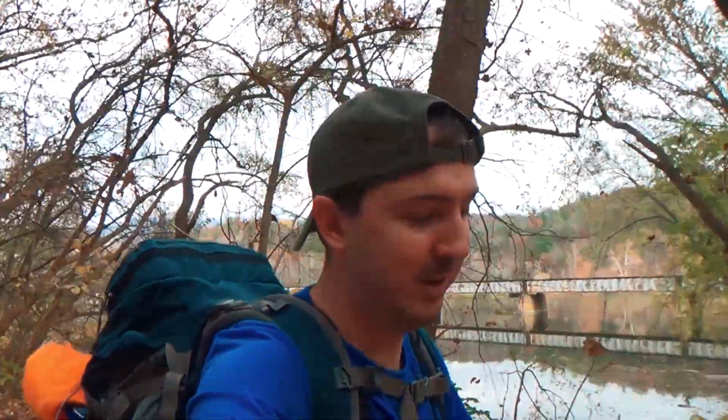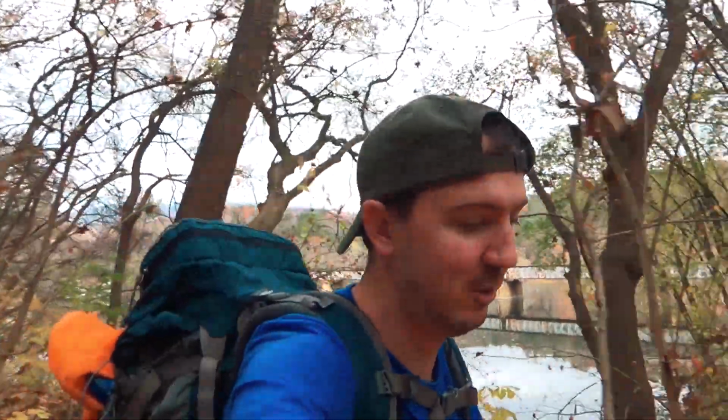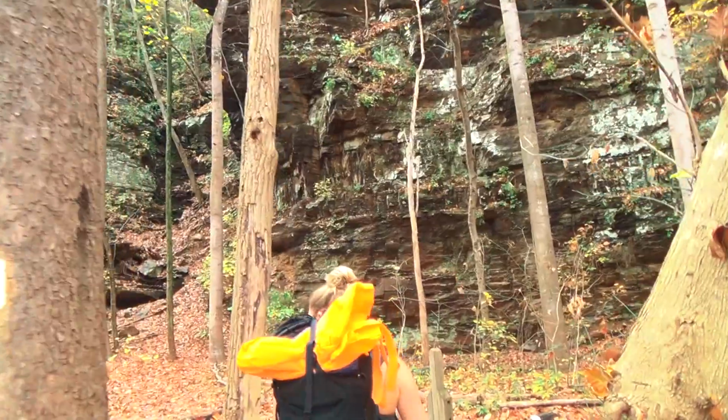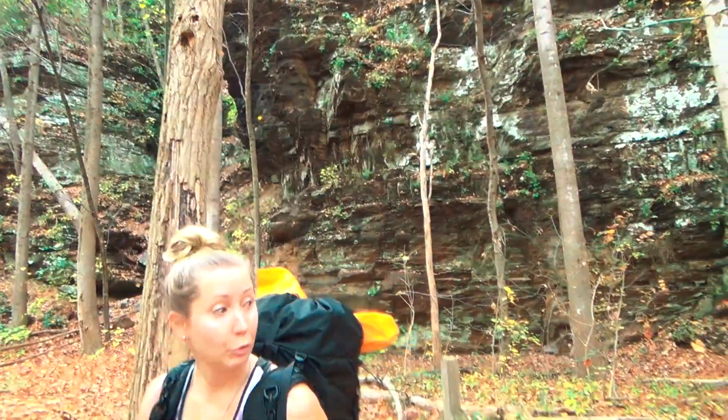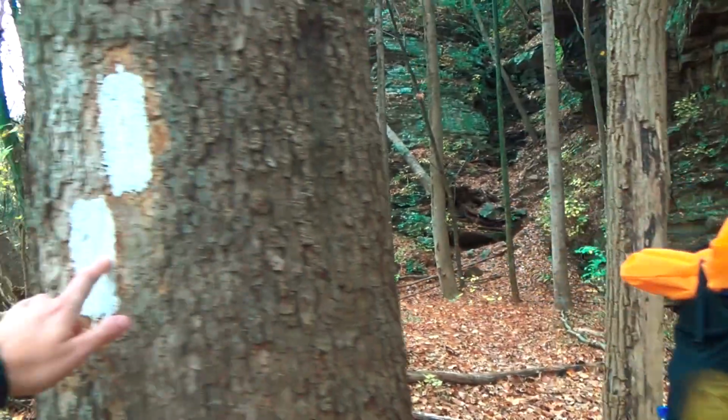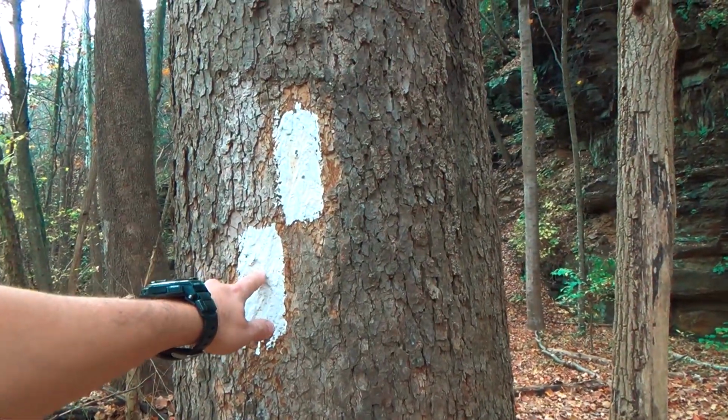I also brought 3 1.5 liter bottles of water, and Sarah has 2, so we have a ton of water. So if we end up on a ridge or something, it's not the end of the world. I like these leaves coming down. Someone needs to rake this trail because I don't know where I'm going. Well, there's this. No, I know, but it's just funny.